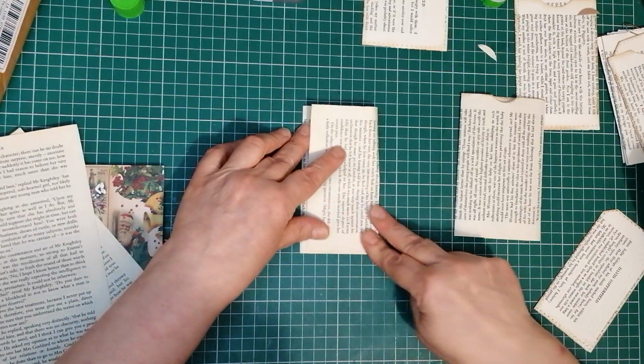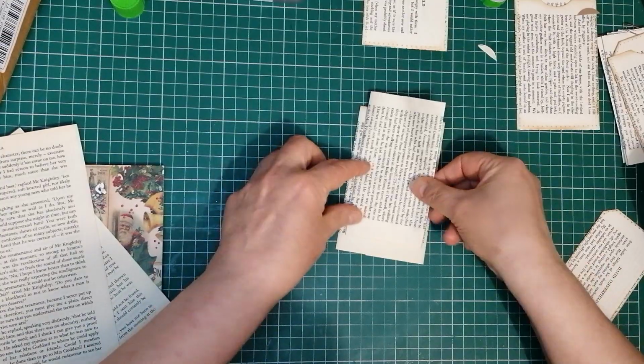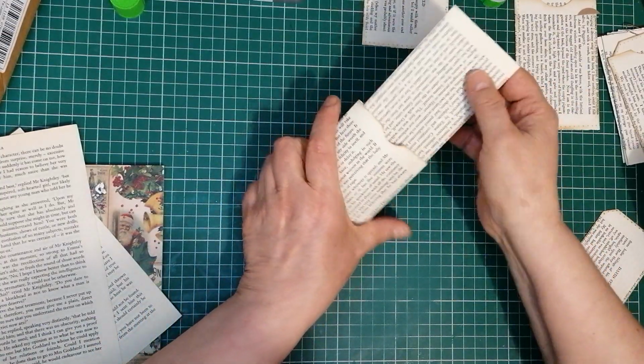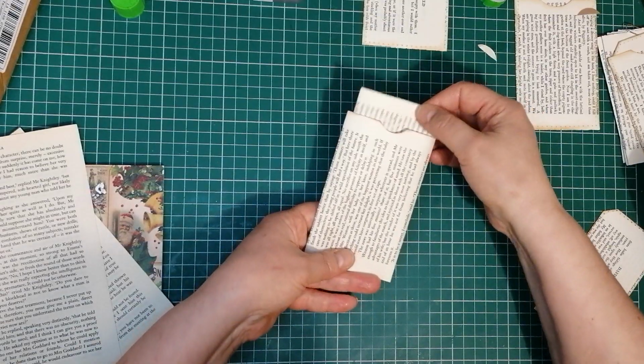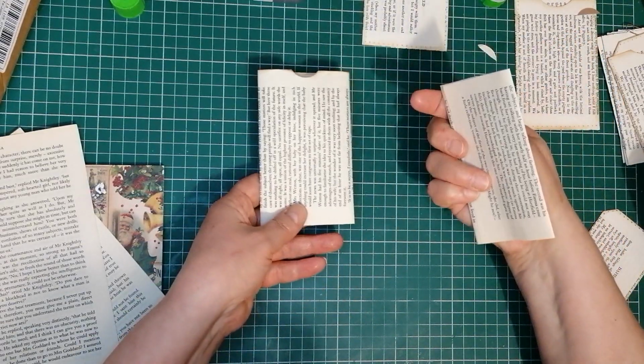And then I'll fold that again. So then we have our tag. Yeah, that will pop in there. I think you get the idea, don't you? You don't need to see me glue these edges, do you? You know exactly what I'm going to do.